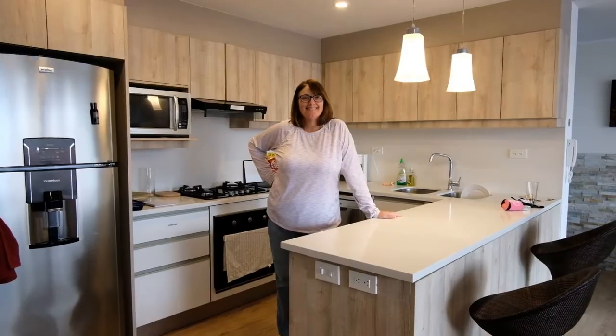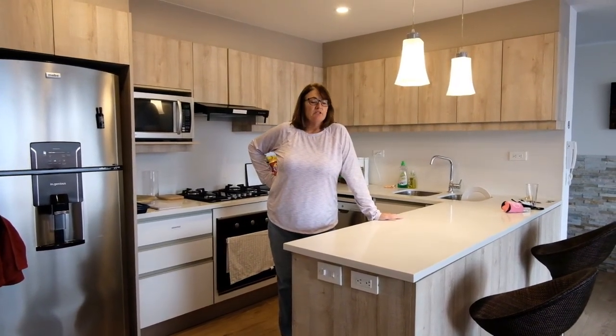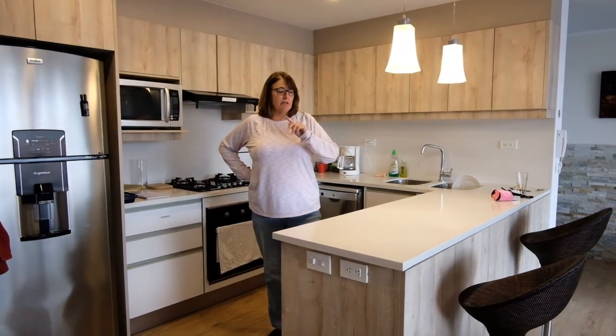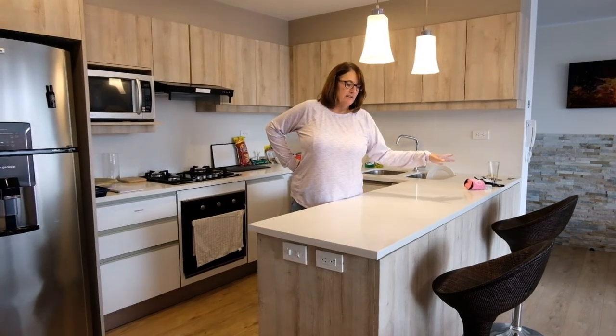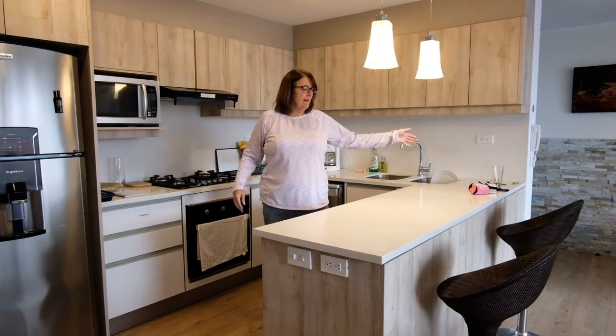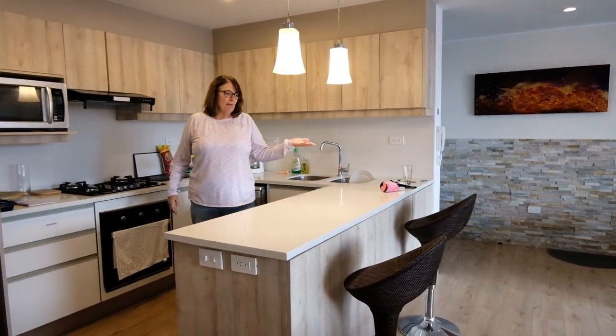you could really take it to the next level. So we are in the kitchen, and there's really not much that needs doing in this room. The first thing I would do, which is free, is move these bar stools. We have never sat in them, and we actually moved them out of the way against a wall because they make the room feel more squished. So I would get rid of those.